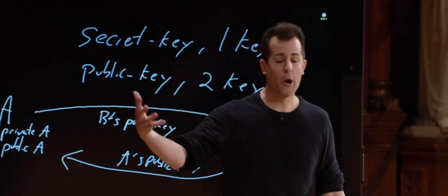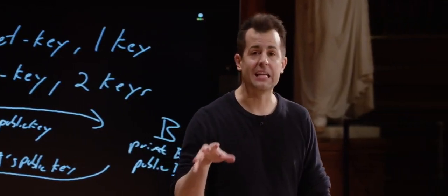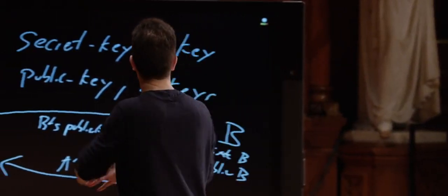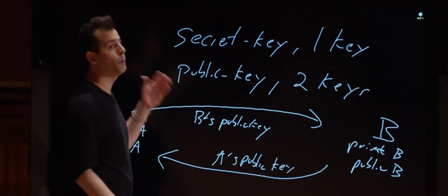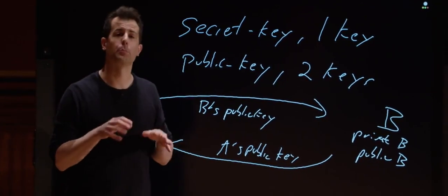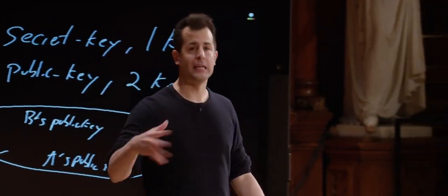They can be read aloud on the phone. They can be sent in an email or a text message. They are public because mathematically they are meant to be divulged to anyone who wants to know it, but especially the person who's going to use it. The private keys, though, meanwhile, Alice and Bob have to keep private. They can't reveal that. They can't email it out.